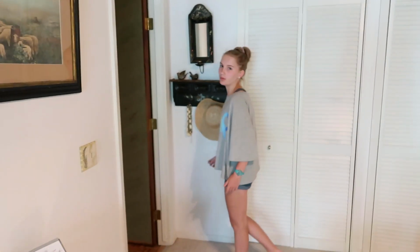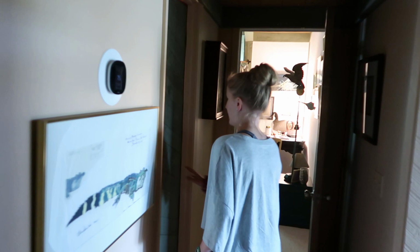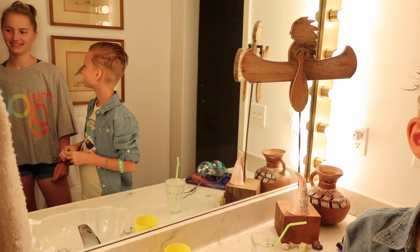And then once you go through the hallway, there's the boys' bathroom, which I'll show you what Rue's doing. Seems to be experimenting with his hair. So, do you like this time? I don't know. Let us know in the comments whether he should wear this in public.